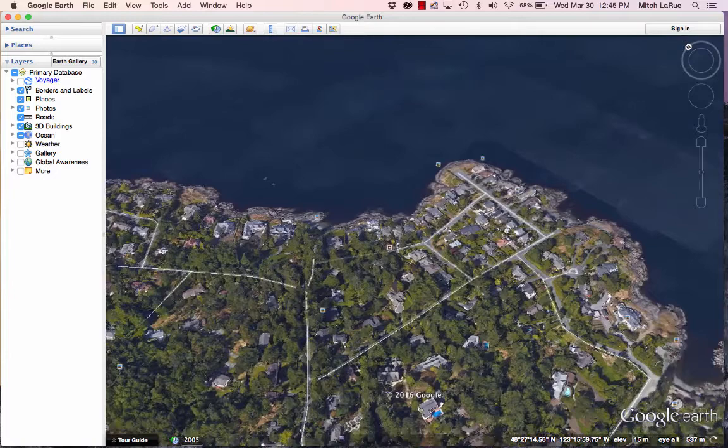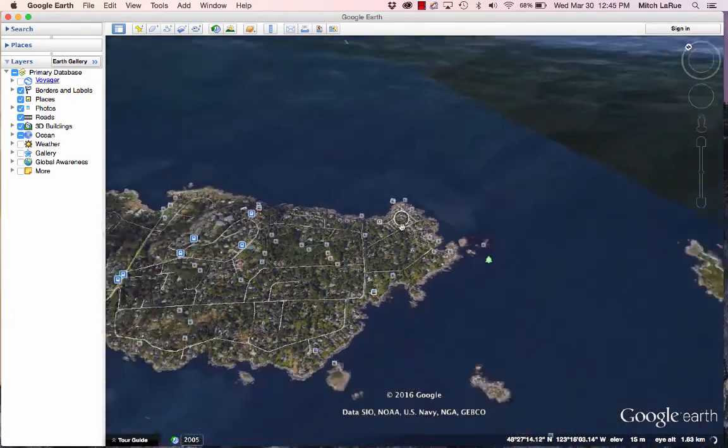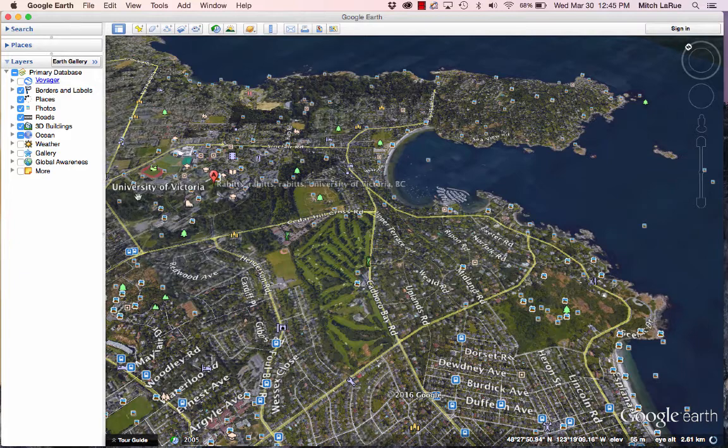In this video, I'm going to be showing you how to dive 10 Mile Point, which is Victoria's best shore dive site. This is the point here, and this is the dive site. It's fairly close to the University of Victoria, which is just over here.